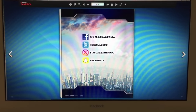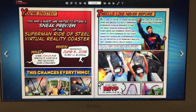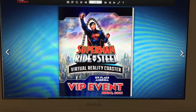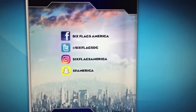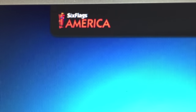It's really cool. It's like an invite, but it's also like a book. As you can see, it says VIP event, and yeah, it's like a little book. And there's our media. You're at Six Flags America. No lines, and so I'm gonna do it again.